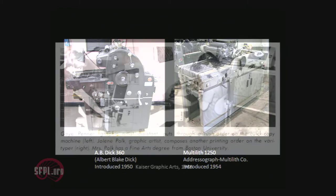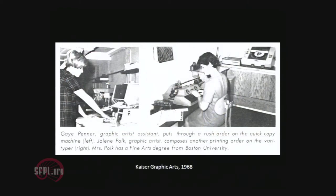Nicely stacked and jogged. I'm the archivist for Kaiser Permanente, and I pulled some stuff from our own archives here. This is Kaiser Graphic Arts, 1968. You're looking at some of that cutting-edge technology. She's at a composing Selectric, which was able to do justified columns of type.